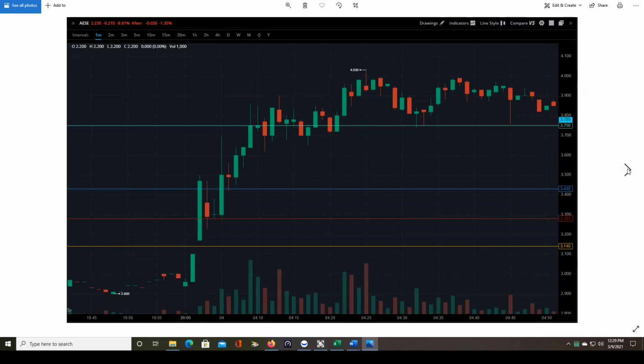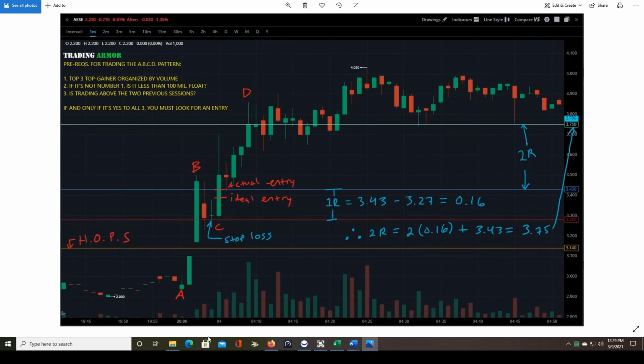Let's look at the next chart. It's the exact same chart as this, but it's all marked up. So here's where I'm looking at the ABCD pattern. Here's point A, point B. This line marks the high of the previous session, and we can see that the price has broken out through the previous session. So that's my signal to look for an entry, but only if the prerequisites for trading the ABCD pattern have been met. So what are those? Number one, the stock must be in the top 3 of the top gainers list organized by volume. Let's look at Webull real quick.